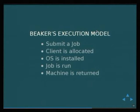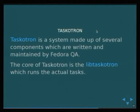So getting into the execution model for Beaker, you submit a job. A client is allocated to that execution. On the client, the operating system is installed, originally using Kickstart. There are some ways where you can get OpenStack clients that have the operating system pre-installed. But then your job is run, logs are collected, and the machine is returned to the general pool. Which is pretty much how it goes through.